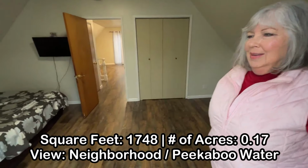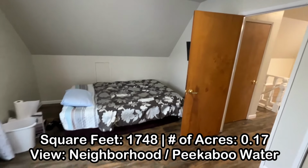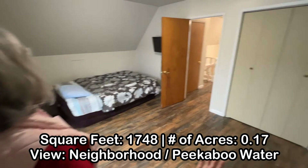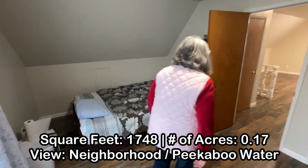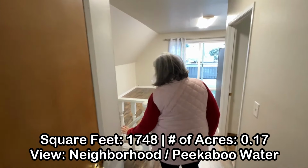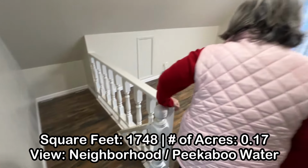Upstairs now on the A-frame bedroom. It's still being used as a bedroom, so that's cool. This part was refinished a couple years ago. Here's where the stairwell is, and you can just run up and down if you want to open it up.